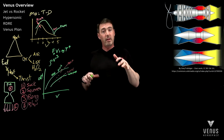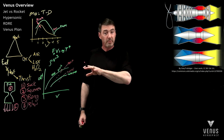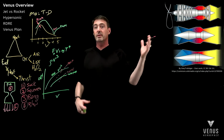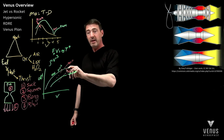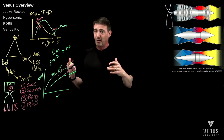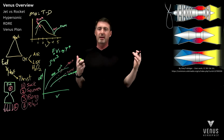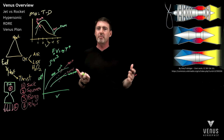If you have to fly low enough to get your air, because this is altitude, air gets thin up top. So if you're trying to be a jet engine and then transition to ramjet, you may not be able to fly this high because the air might be too thin. And so you have this trade-off between heat and oxygen. So the real definition of hypersonic is when heat becomes your primary issue.